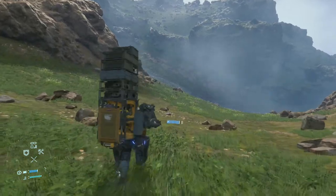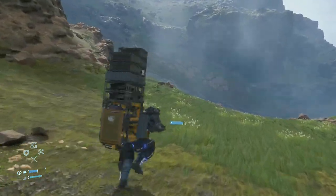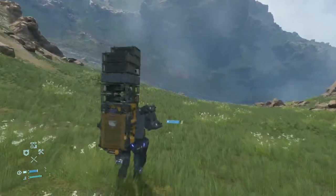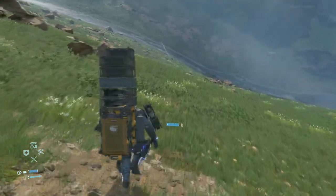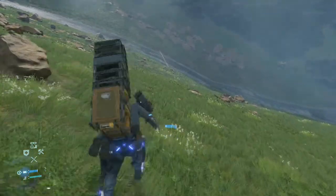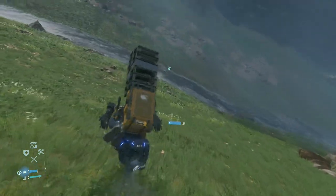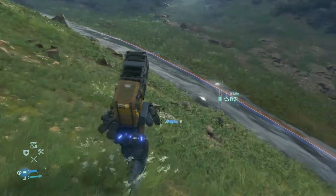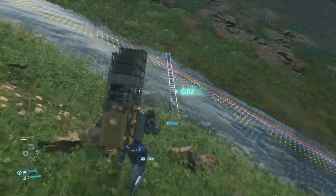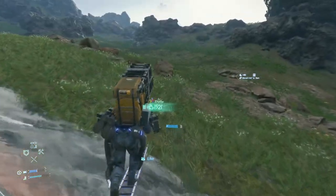Oh look, there's a ladder down there. Perfect. Come on, come on, come on. I'm gonna let go of this stuff. Hopefully we don't gain too much momentum. Yeah, we seem to be doing good. Are we even running? No, this is running. Oh, now we're talking. How deep is this water? All right, settle down. There we go.